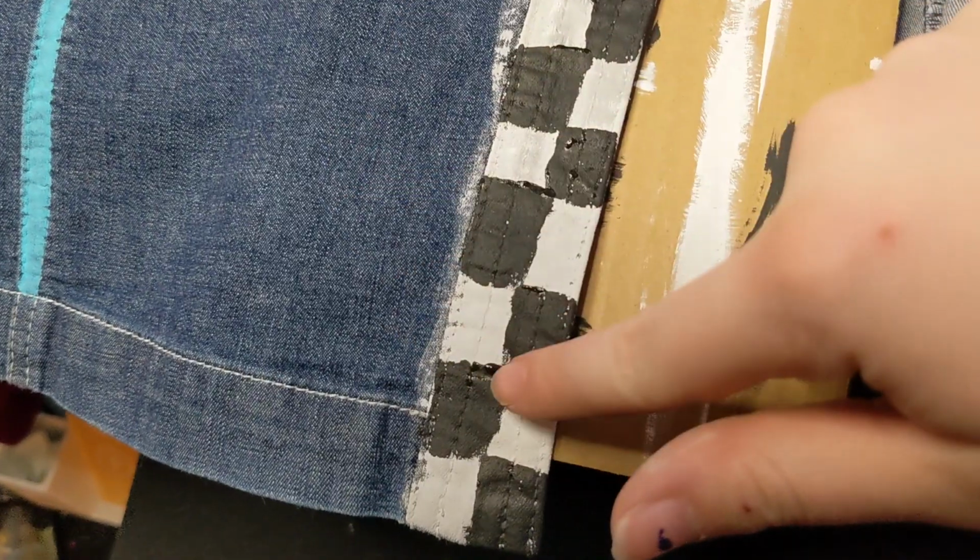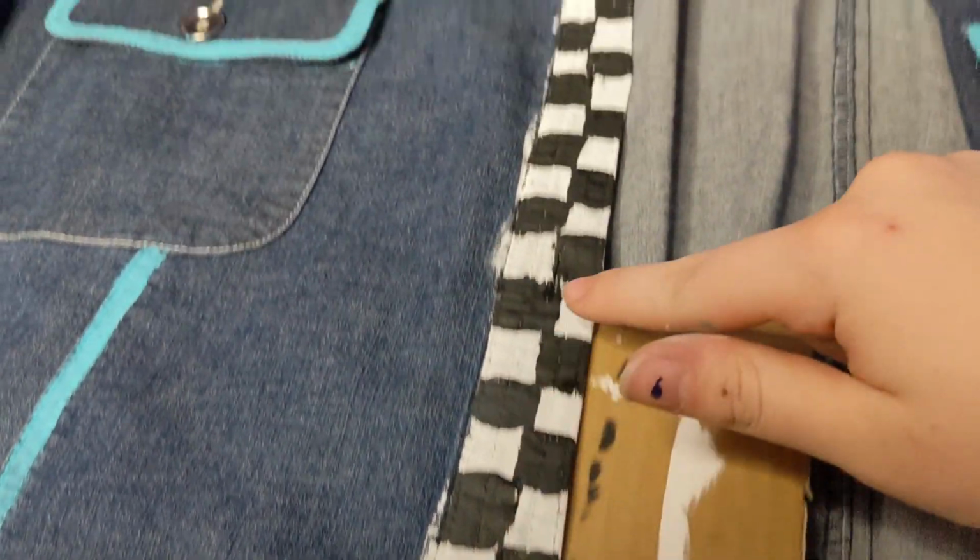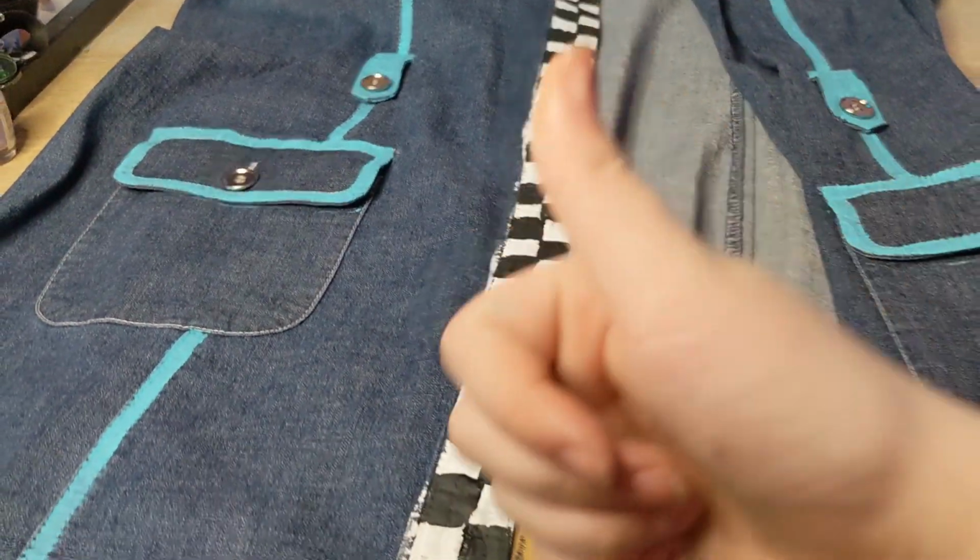But anyway, there is the seam with the checkerboard pattern. I think it looks very, very nice. Mission successful.